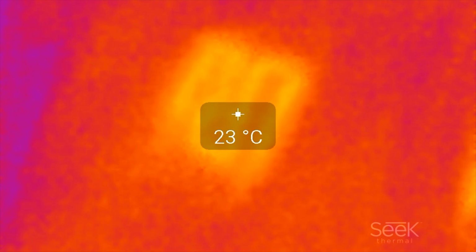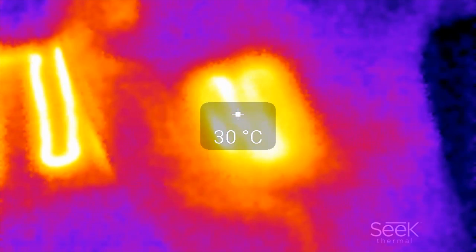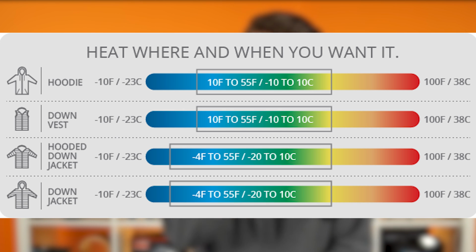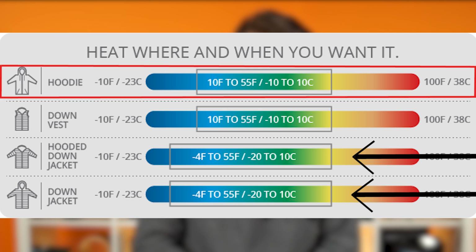Anyways, assuming blue is low, which it seems to indicate on their site, the low setting translates to around 23 degrees Celsius, medium gets you 25 to 26, and high hovers around the 30 degree mark. Apparently this will keep you warm from -4 degrees to 55 degrees Fahrenheit, that's -20 to 12 degrees Celsius, although I think that's actually for the jacket, so I wouldn't wear just this hoodie for Arctic treks.